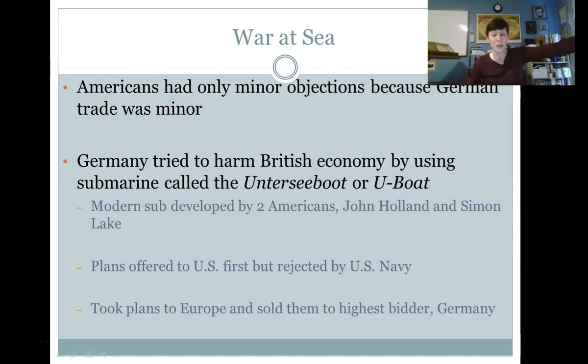But anyway, the plans were offered to the U.S. and they rejected them. How stupid. So they took their plans to Europe and they sold them to the people who paid the most. And the Germans, smart as they were, said, oh, yes, we want in. We will buy that. And that turned out to be a very good decision on their part.